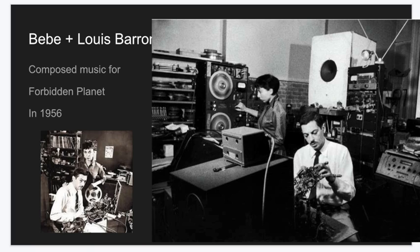Just one more, and then we're done. This is Louis and Bebe Barron, who were composers and made the music for Forbidden Planet in 1956. You can see them surrounded by their electronic instruments and recording technology.